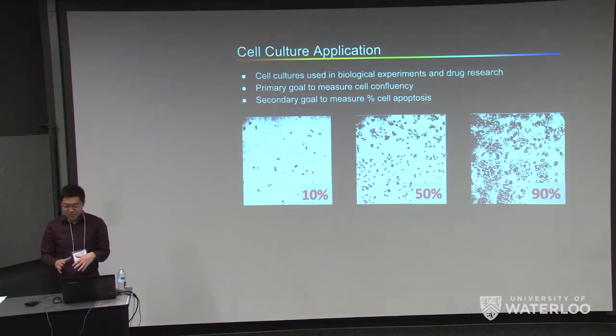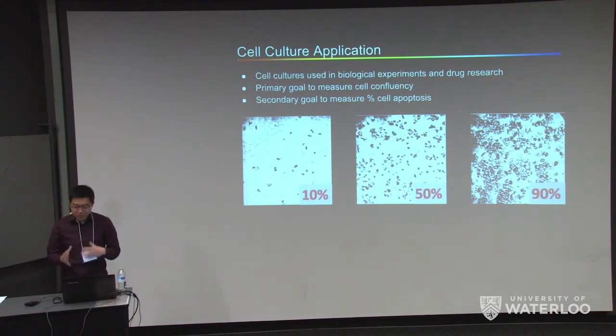So another interesting application that I want to explore is cell culture application. This has never been done before. So the primary goal is to measure cell confluency. It's how much cell you can see on the given area, right? And the secondary goal, which is more interesting, is an apoptosis study.